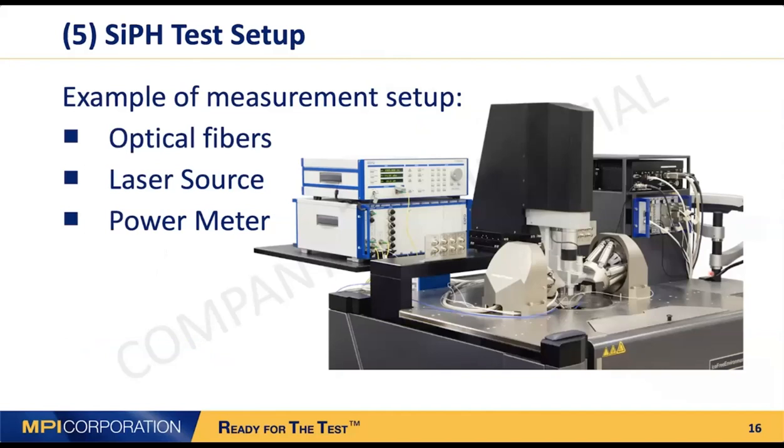Here we see a typical measurement setup. Again, we have an optical-only setup where we have a fiber input and fiber output, which are connected to a laser source and to the CDP10 to measure the optical feedback.